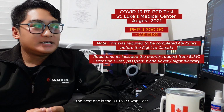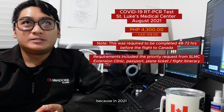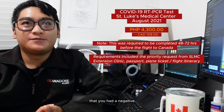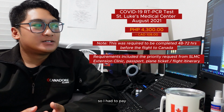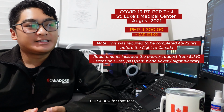The next one is the RT-PCR. That was included because in 2021, it's required that you have a negative RT-PCR result for them to allow you to travel to Canada. So I have to pay 4,300 pesos for that test.